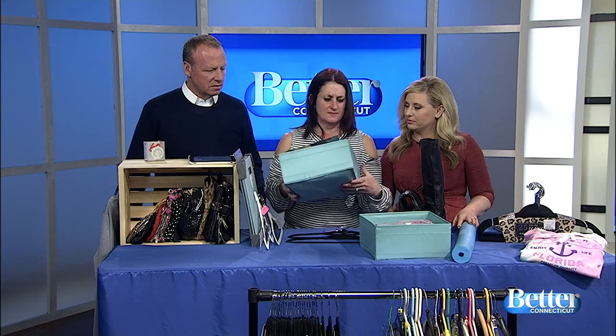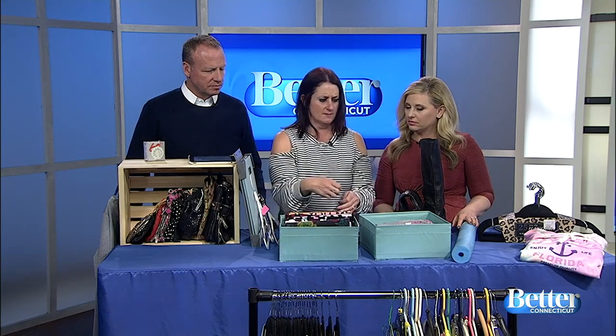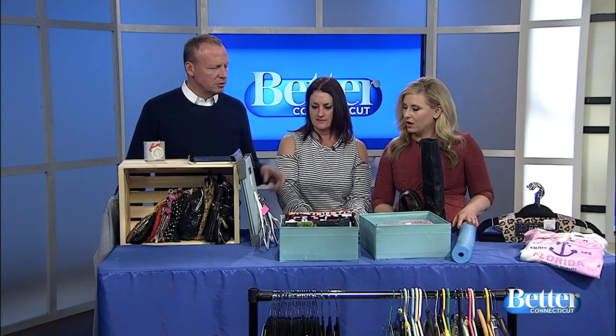Yep, and these bins are from IKEA. They're like that zipper pack that zips on the bottom, really inexpensive. What's the pool noodle for?